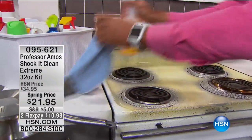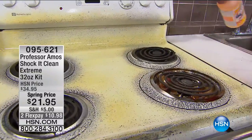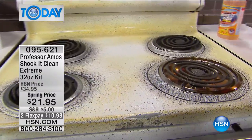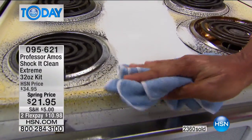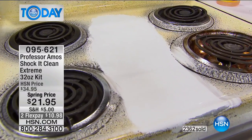Now let me show you the stove, because if you got all that cookware and bakeware, that's where it stays on. It's heated on, infused into the metal with the heat, the cooking and baking. Now watch the wipe. I'm gonna use that microfiber towel that we give you in the package. Oh my gosh, look at that. Again, free rinse. You don't have to worry about scrubbing. That melts away.